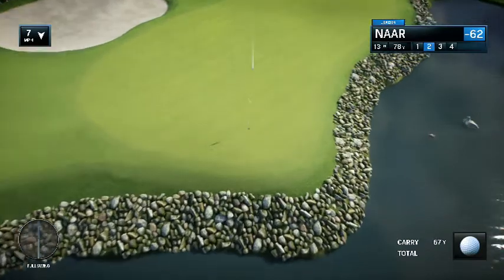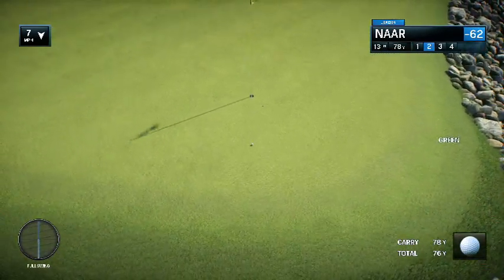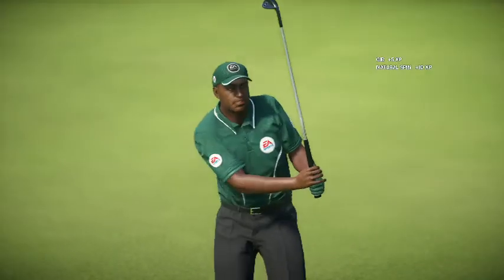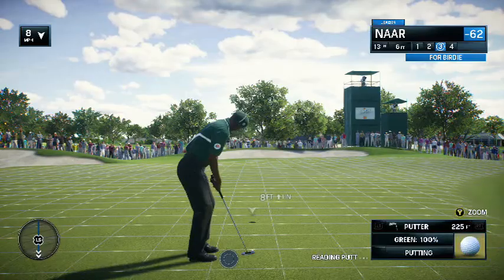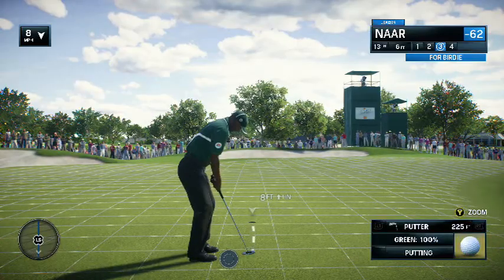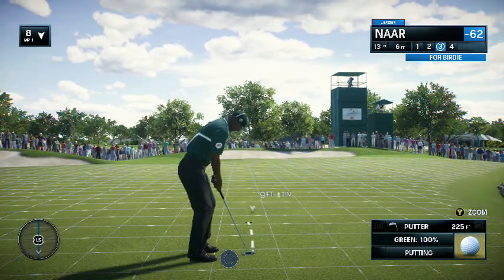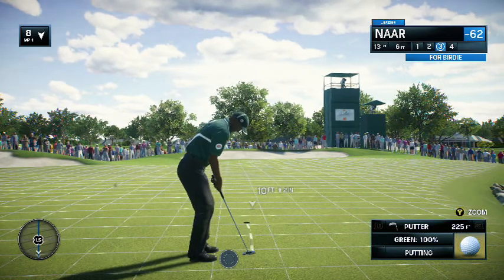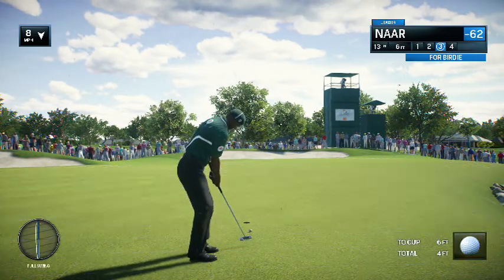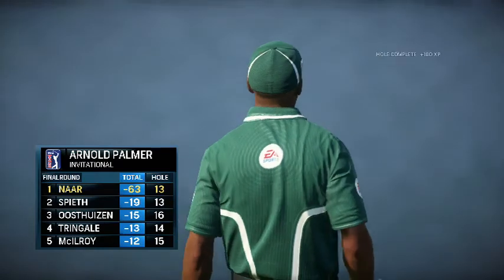Good swing, good shot yet again. Stuffed it in there really close, and now just a tap in. Standing over his birdie putt. And that's a birdie.